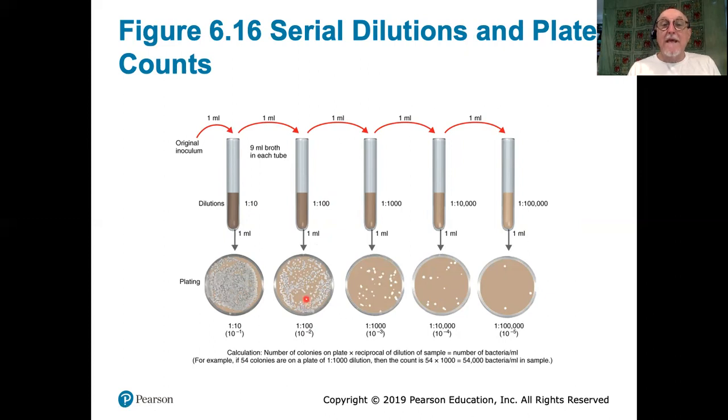So now I'm going to do the same thing again. I'm going to take 1 in 10 of my 1 in 100. 1 in 10 times 1 in 100 is 1 in 1,000. There it is there. This is a 1 in 1,000 dilution. And I'm going to plate it. Well, now we're in business because these are easily countable. 1 in 1,000 is a 10^-3 dilution.